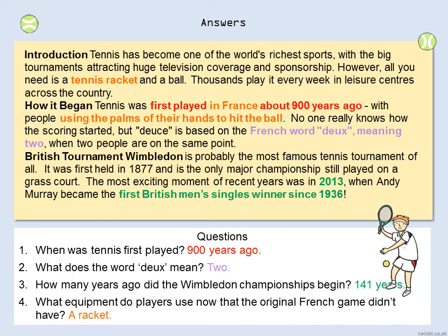So let's just check our answers and see how we've got on with that. So we said 900 years ago, so we got that one correct. First, what does the word "de" mean? That means two, and depending on when they wrote this text, they worked it out as 141 years ago. And then obviously the last one, what they're missing is a racket. Okay, so have a go at your retrieval questions in your packs. It should all be about guide dogs.